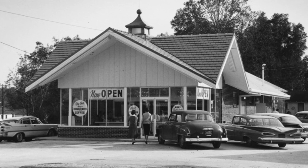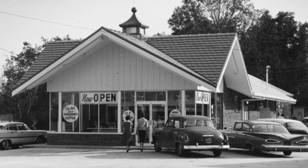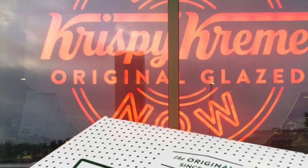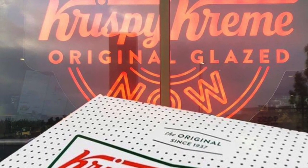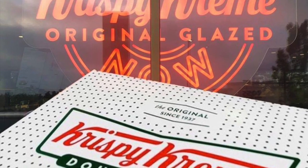If the sight of the hot light in a Krispy Kreme window makes you weak in the knees, you're not alone. That red signal has fans whipping into the parking lot for a freshly made hot donut on a daily basis. If you haven't tried one in a while, maybe it's time to look for one of those brightly lit green and red signs.